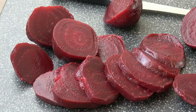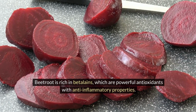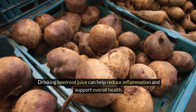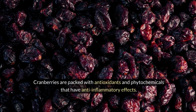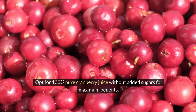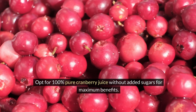Beetroot juice. Beetroot is rich in betalains, which are powerful antioxidants with anti-inflammatory properties. Drinking beetroot juice can help reduce inflammation and support overall health. Cranberry juice. Cranberries are packed with antioxidants and phytochemicals that have anti-inflammatory effects. Opt for 100% pure cranberry juice without added sugars for maximum benefit.